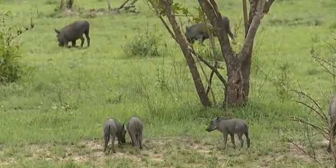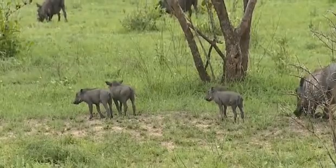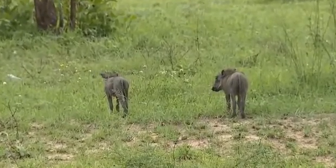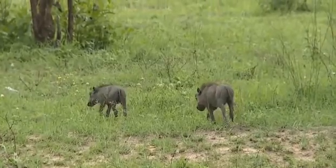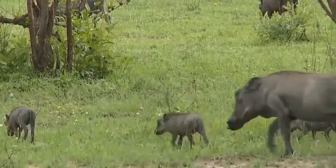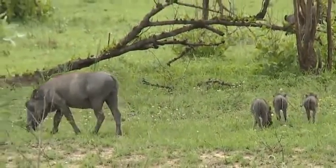The three youngsters that we can see would have been born certainly not much longer than a month ago, I would guess. Their older brother from last year's litter is feeding behind them. He will move off in the coming months on his own, and the survivors of those three piglets will stay with their mother until the next litter is born. And then, just like the older brother, they will move off over time.